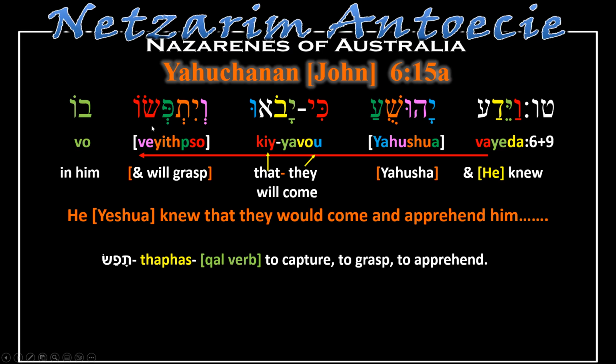Ve'yit pe so, and will grasp. Again, we have a vav there, but it doesn't change the tense because we've got a shva under it. And therefore it's an imperfect form again with the yod. So, and will grasp. And the root of it is tafas, which is a kal verb to capture, to grasp, or to apprehend. And then vo, in him.